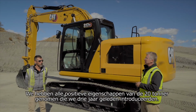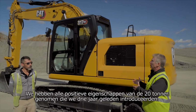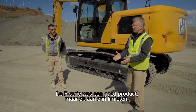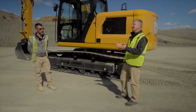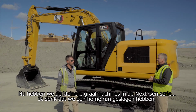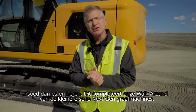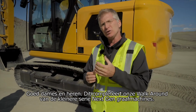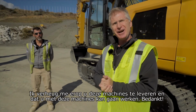Well, Frank, we've extended all those positive attributes of the 20-tonner that we launched 3 years ago. Here we are now, the F-Series small excavator, a pretty good product, but it's reached its limit. Now we have the Hex Small product, the next generation line. I think we've hit a home run. Oh yeah, definitely. Okay, ladies and gentlemen, that's going to conclude the walk around, the discussion about Hex Small, or small excavator next generation. Looking forward to getting these products into your hands. Thank you.